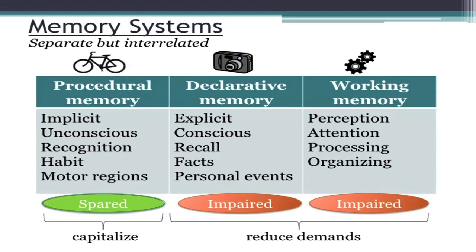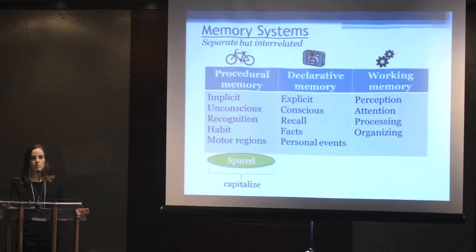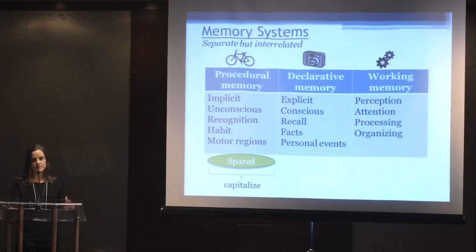And so one thing to keep in mind is that some types of memory are affected more than others. For example, procedural memory, which is how we do things, tends to be spared the longest. So what that means is that if we have a routine that we do every single day, that is something that will stay with the person for longer because it's a procedure, something like riding a bike. You do it the same way all the time, and you can probably still carry out some of those activities.